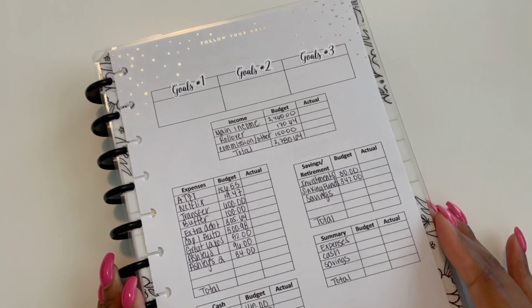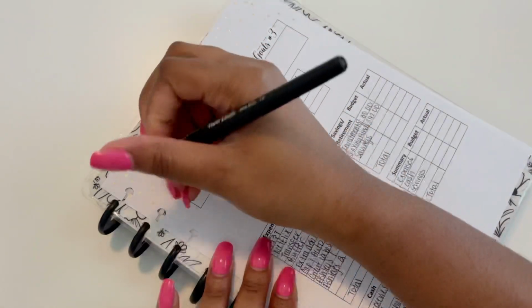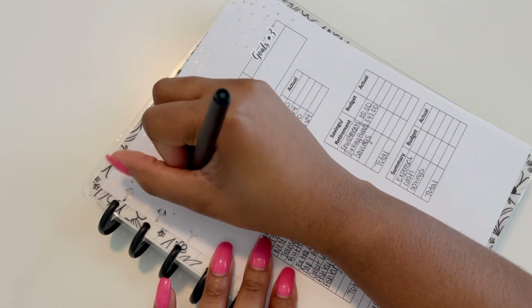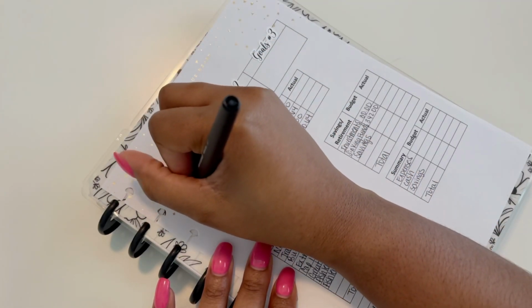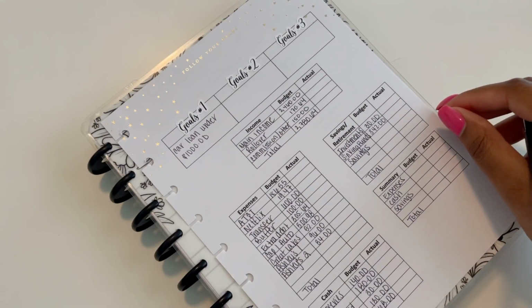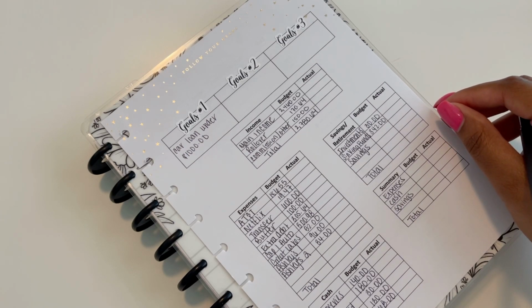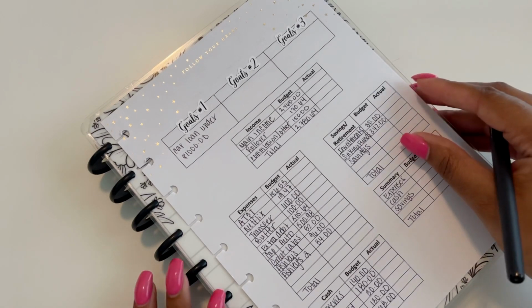First, we're going to start off with my 3 goals. I always try to give myself 3 attainable goals for the month. So for this month, goal number 1 is I want to get my car loan under $1,000. Right now, I am at 1935. I am hoping that I can make headway and get this car under $1,000. If I do, you guys, I'm going to have this thing knocked out by May. So that is definitely my goal.